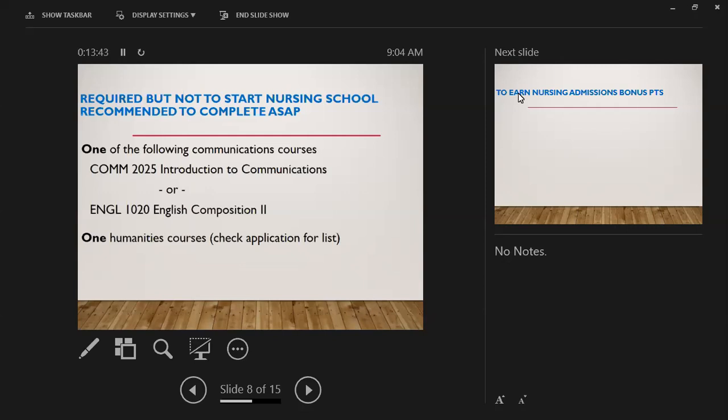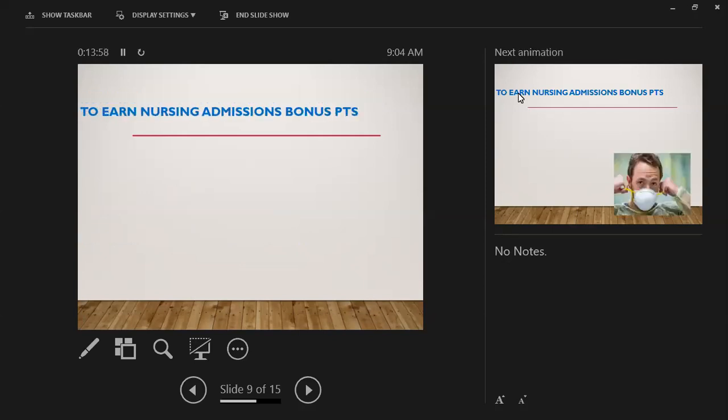Our faculty recommend that if a student has the opportunity that they get these two classes out of the way, either Introduction to Communications or English Comp, and that one humanities course as soon as possible so that they can focus on the nursing curriculum.